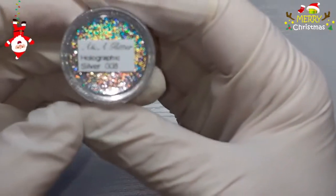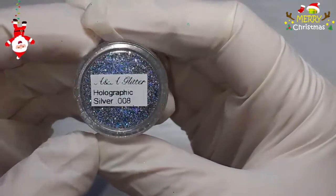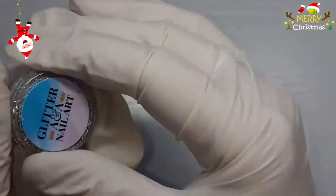Again, holographic silver 008. Oh shit. It's because it was attached to my glove still.